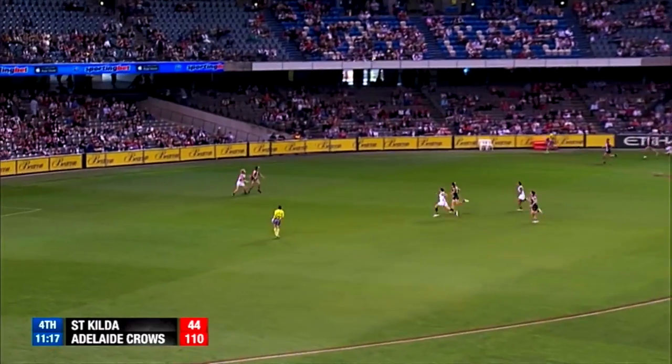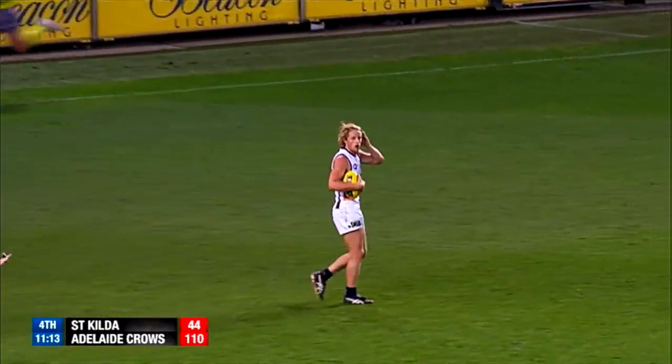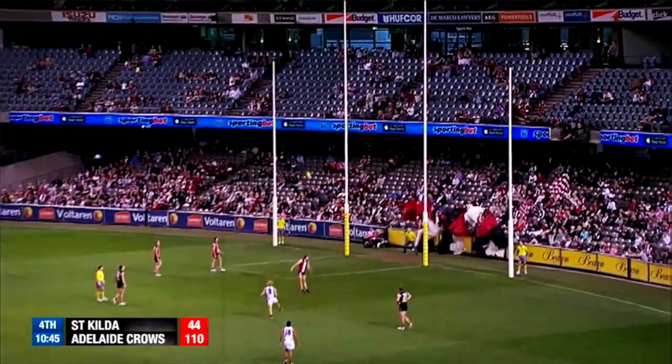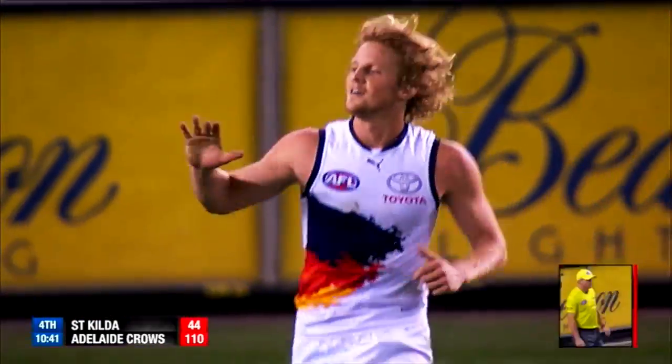He's put into the hands of Sloane. It's well weighted. Sloane's normally good here. It was a good kick and he used his body perfectly, Rory Sloane. That was a good call. And he has. So Sloane's on the board. The Crows are up by 72 on a Sunday afternoon.